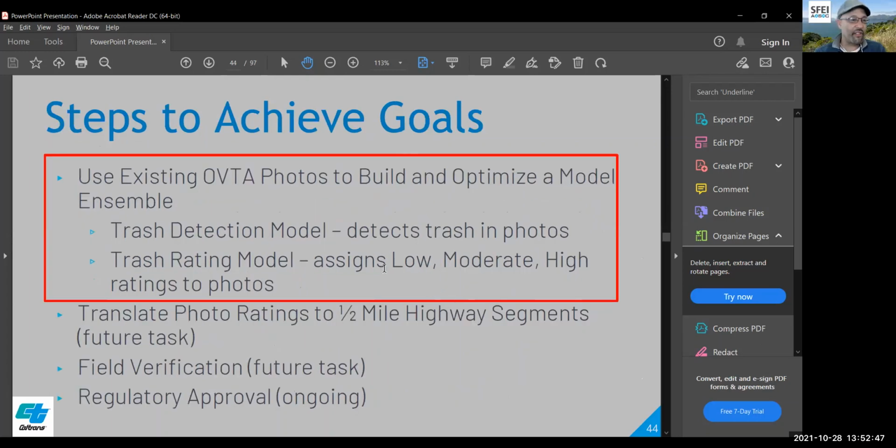Walter, just before you keep going, Professor Jin asked what a segment ID is. Segment ID is basically the way, when they're doing city streets like a city street grid, it would just be a segment, kind of like we do on the state highway. It's just a way of identifying the roadway.